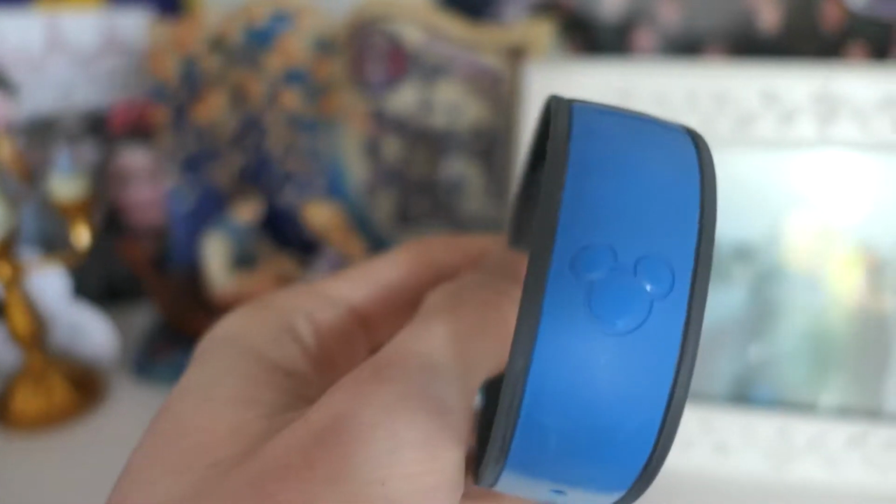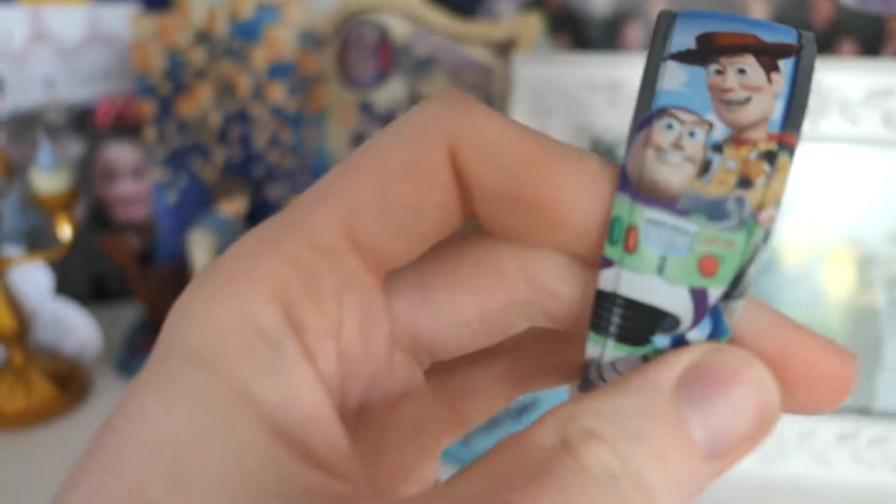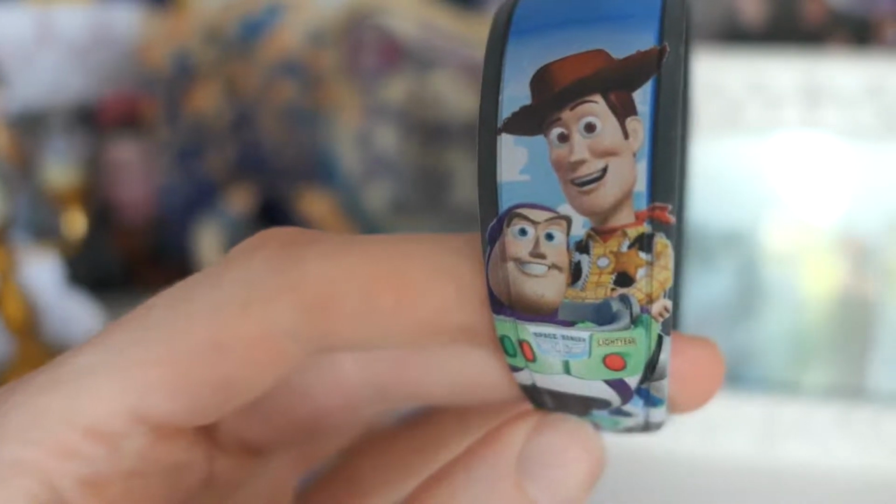Magic band here. So this is my Woody and Buzz magic band. Got this when we went to Florida in April. Didn't realise it was the first generation of magic bands because at this point they'd started the 2.0 ones. So I paid for a customised one, not realising that it was still the original one. But it's still cool because now I've got both. And you know, anything Toy Story is automatically cool. So yeah, Buzz and Woody on there, and obviously the clouds from Andy's room, and it's pretty cool.